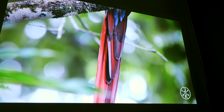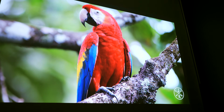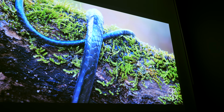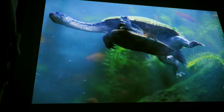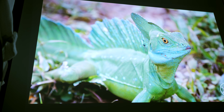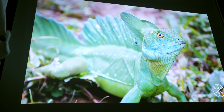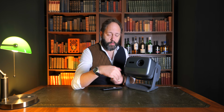And as for the quality of the projection, it's very clear that JMGO have some of the best picture quality in the industry. The N1S Pro has a 4K image, which is projected using their triple laser light source, which results in an utterly stunning, bright and vivid picture with excellent contrast all around, hitting a maximum brightness of 2,400 ANSI lumens. Now, to make sure that you're not about to blind yourself or your children or your dog, JMGO have actually built in eye protection.